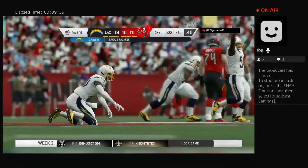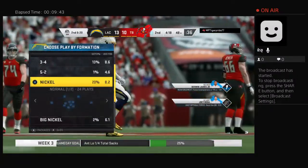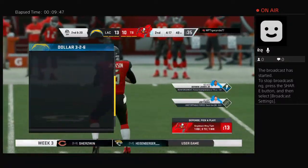Rush coming, and he's taken down. And plays like that really hurt play calling. They had a really nice gain on the previous play, but gave about half the yardage back on the sack.